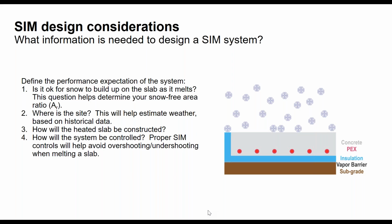And a lot of times that can be the case, but it's really important to understand then how is the building going to be built? What are the materials that the snow melt system is going to be embedded in? What issues are we dealing with on site? And relate that back to the performance expectation of the owner.